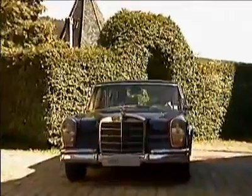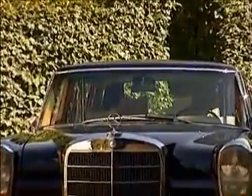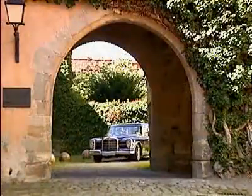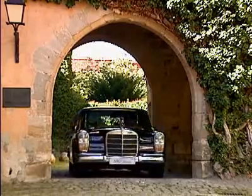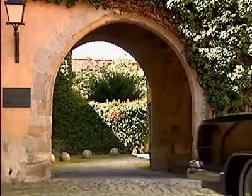Celebrities flock to the car. John Lennon, Elvis Presley, Hugh Hefner, and Aristotle Onassis are just a few of the rich and famous who buy the 600. Despite an 18-year-long production run, from 1963 until 1981, only 2,677 Grand Mercedes are built.